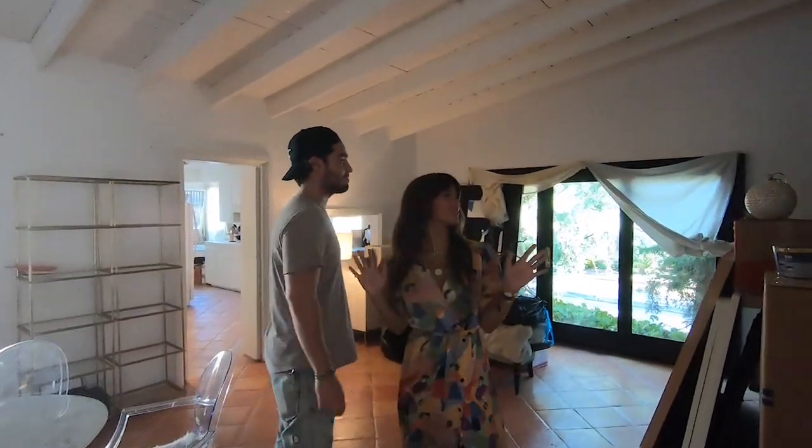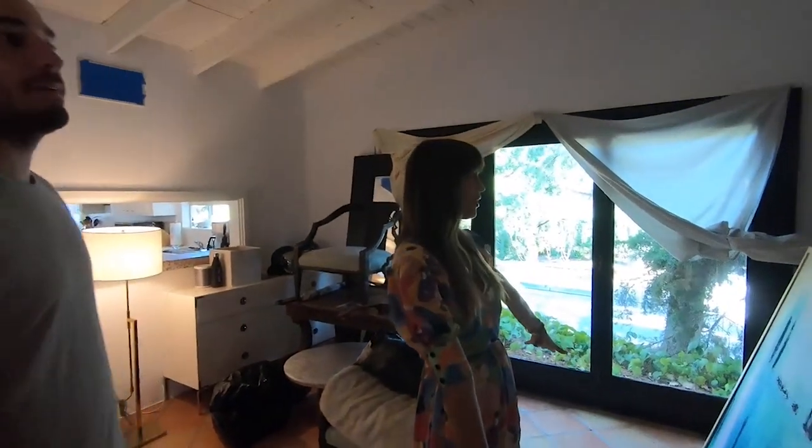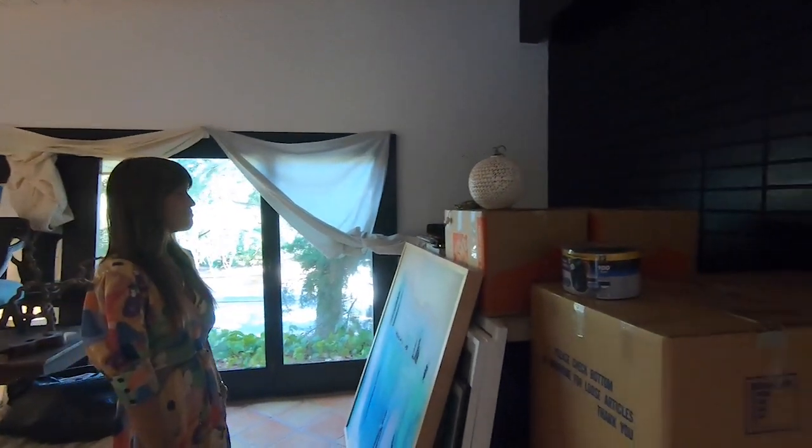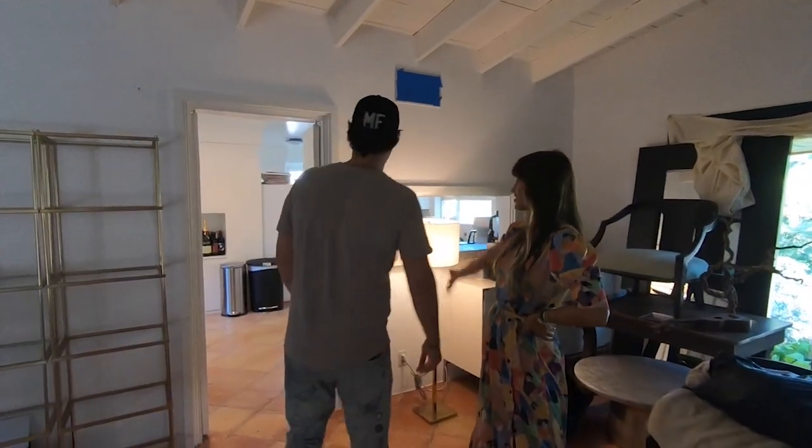One of the other benefits of a 1958 house. You can't see it behind boxes, but there's an amazing wet bar behind here. So Matt and I love to entertain and have people over. So this will be really great to have a little bar set up with wine. We can make drinks for people and entertain all at the same time. Yes, bartend, you know.